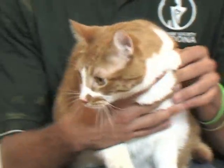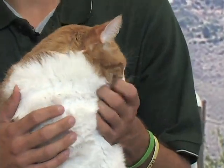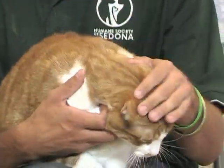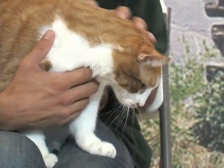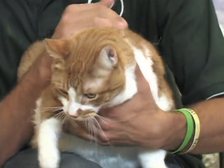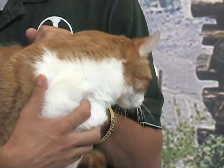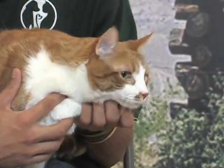This is Casper. He is a 6-year-old domestic shorthair. Very sweet cat, very loving. Loves people and loves his food, as you can tell. He is quite playful, actually, despite his size. He likes his ping pong balls and the toys with the bells in them. Just needs a little bit of activity.